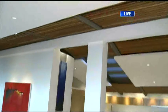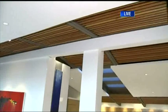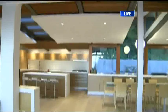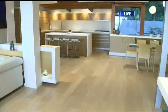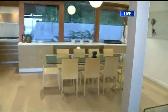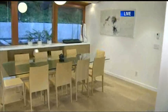So the original design of the house was that it's a traditional post and beam house that we've taken, but whatever we've added is now celebrated and is visible. So all the gray that we see in the ceilings is the original, and the whites and the fir lattice work is new. Let's talk about the dining area.